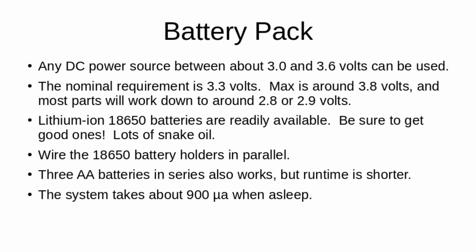18650 batteries are readily available. However, most of the batteries that you see, especially on Amazon, are cheap Chinese knockoffs. They're snake oil. In one of the other presentations I've done for this convention, I go into great detail about testing batteries and finding out what their capacity is.